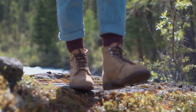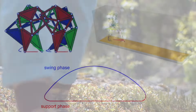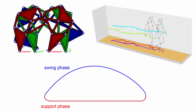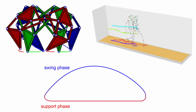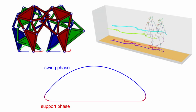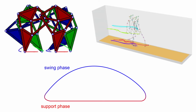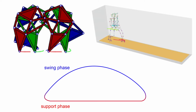We can all agree on one thing. If you want to walk, you need legs. But walking isn't just about having legs, it's about how those legs move. If you trace the trajectory of a foot during walking, you will see it follows roughly an elliptical path. The challenge is, how do we create that motion without traditional motors or gears?